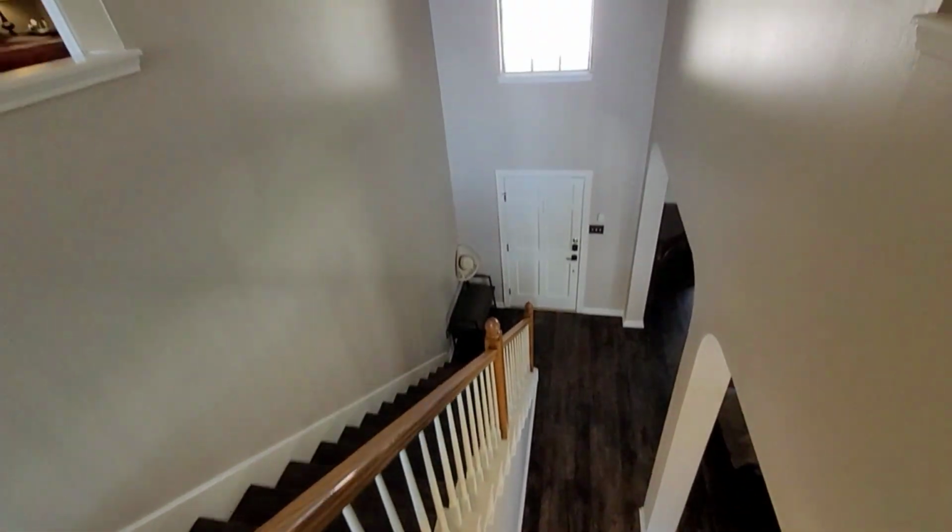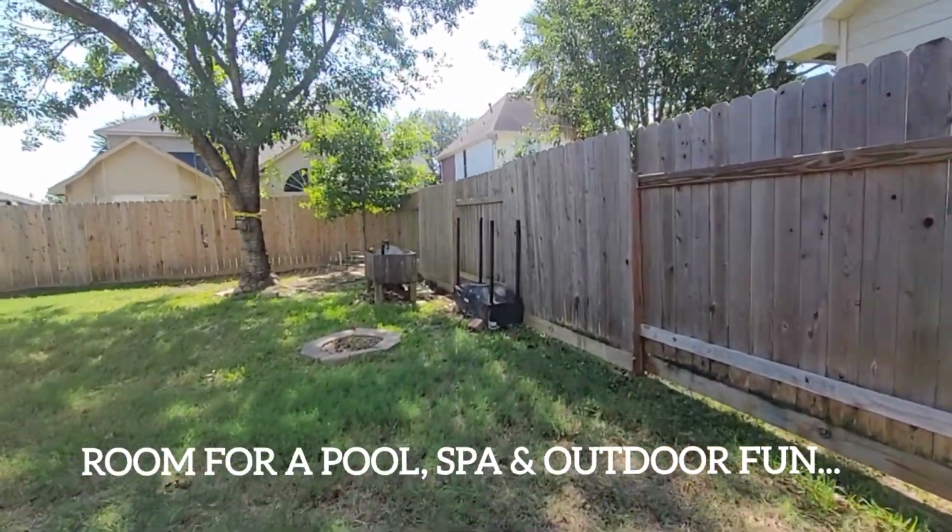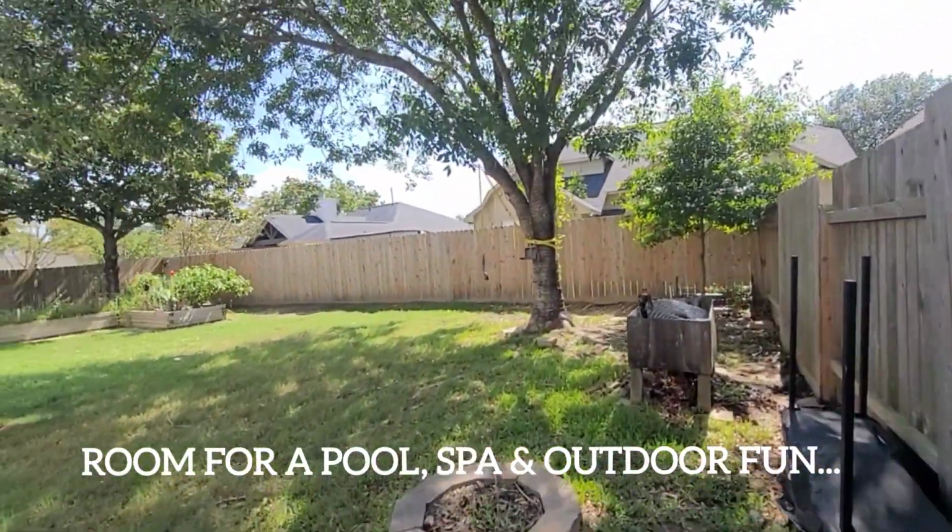This isn't just a huge home, it's also sitting on a ginormous lot of over 6,800 square feet.